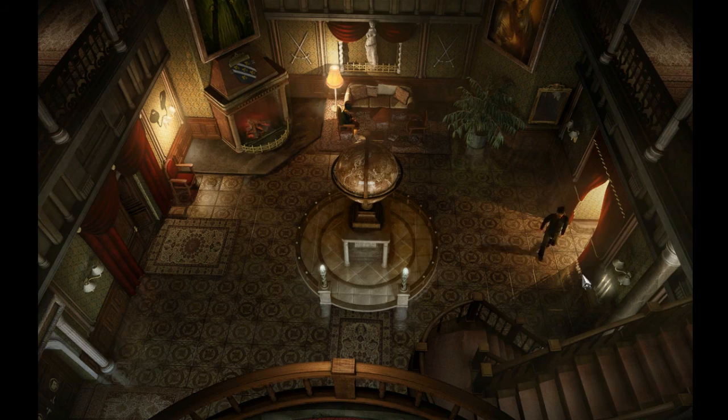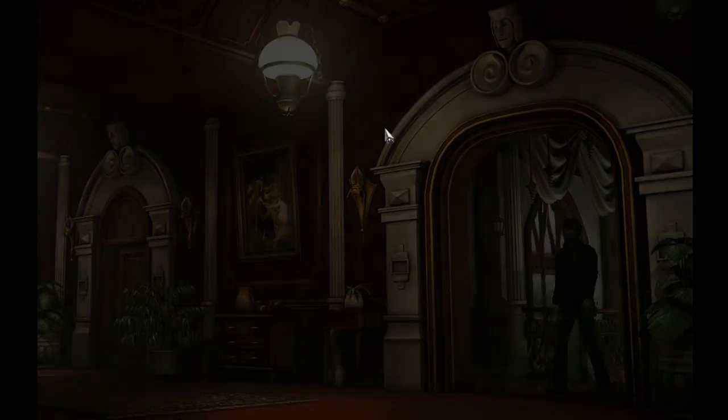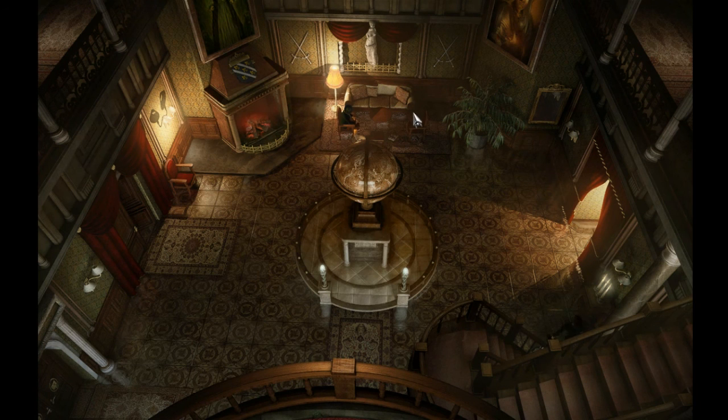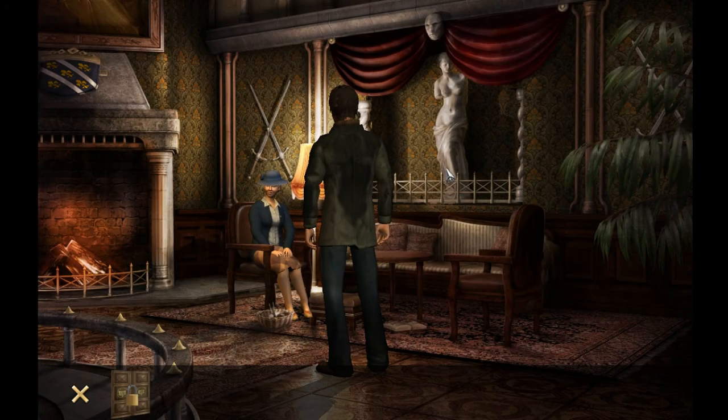Alright, let's try the stairs. Wait, where did Victoria go? Hold up. Where did she go? Eleanor, where did she go? Where's Victoria? What's behind the closed door over there?